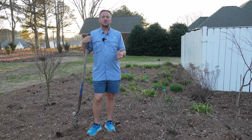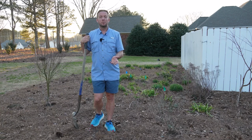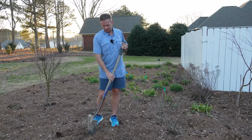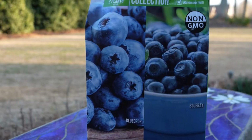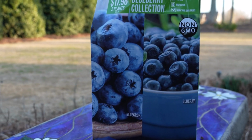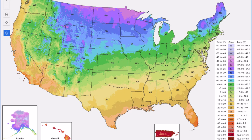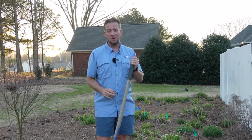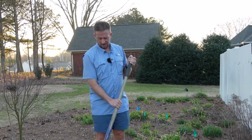So there's a few things I want you to specifically do when you're planting blueberries that we may not do for some other plants. So today we are planting Blue Crop and Blue Ray blueberries, and these are rated for zone 7. I'm right on the line between 8A and 7B, and one year I may technically be a 7B and the next year an 8A, so I'm right on the southern extreme for these plants, but I know of some in the area that do really good, so I'm going to plant these today in my garden.